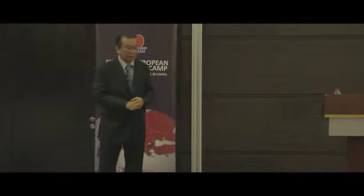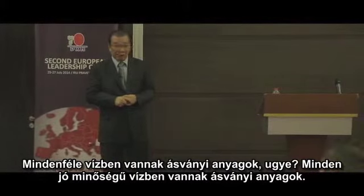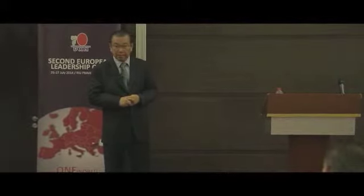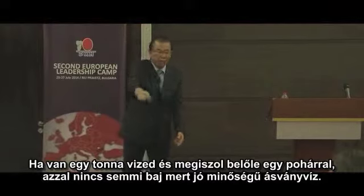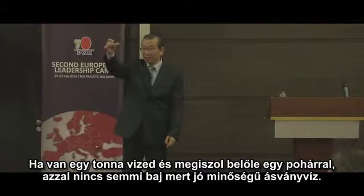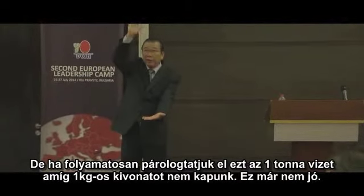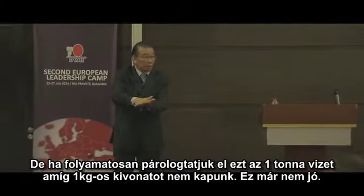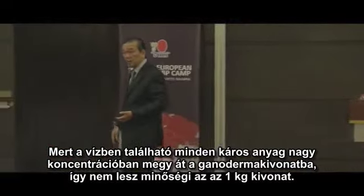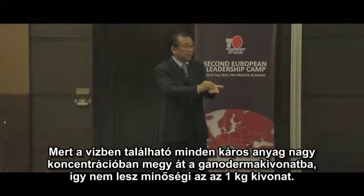Secondly, is the water. All water contains minerals. You agree? All good water contains minerals. When you have 1 ton of water and you take out 1 glass to drink, it is good mineral water, correct? But if 1 ton of water keeps evaporating until you get 1 kilogram of extract, that is no good, because any contaminant in the water becomes very, very concentrated after you evaporate all the water.